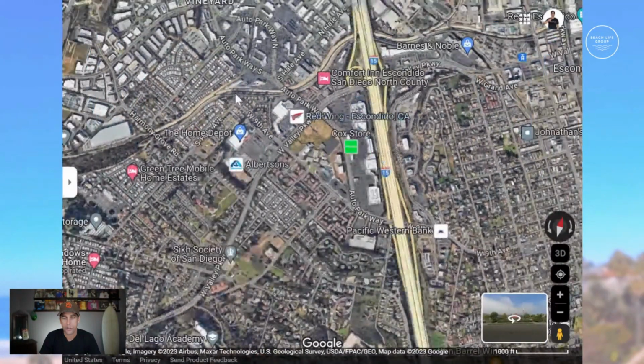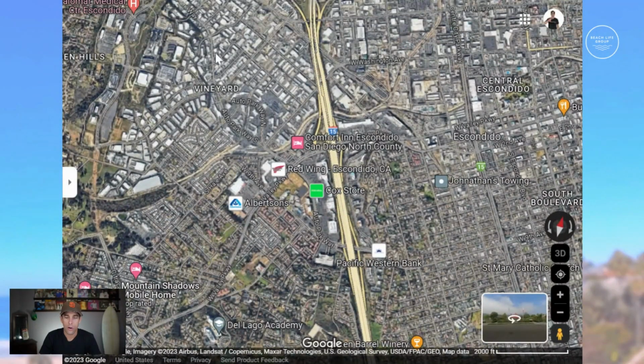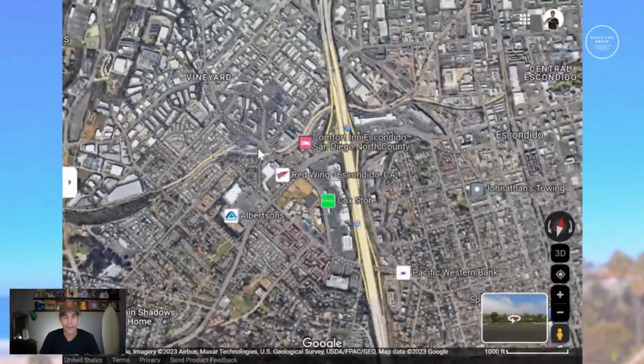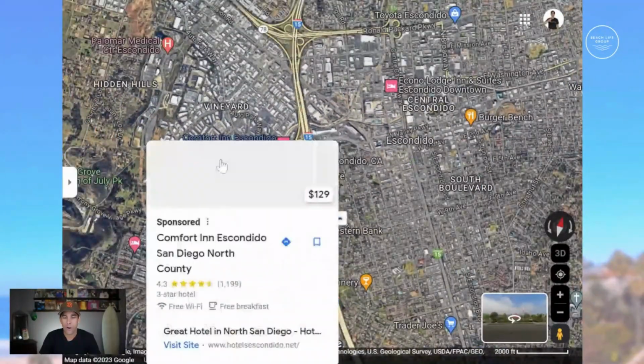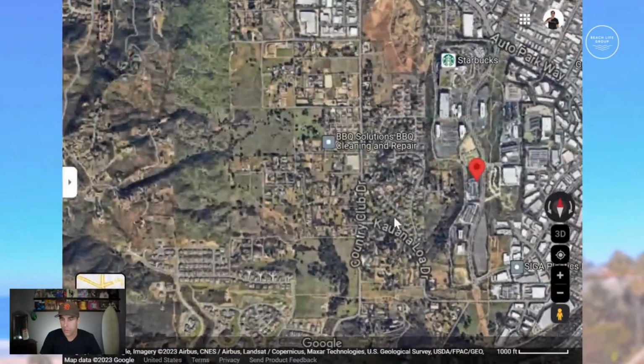You'll see a bigger industrial area up here where it says Vineyard. Not too much in there, that's just a bunch of commercial. You do have Auto Parkway, where if you need to buy a car, this is one of the spots you can go in San Diego. A bunch of car dealerships in that little section. And then Stone Brewing is going to be right here.